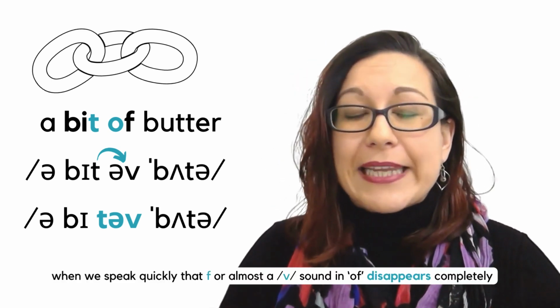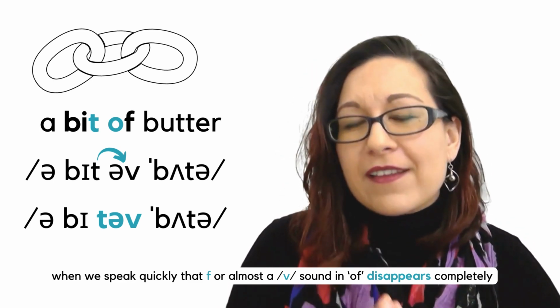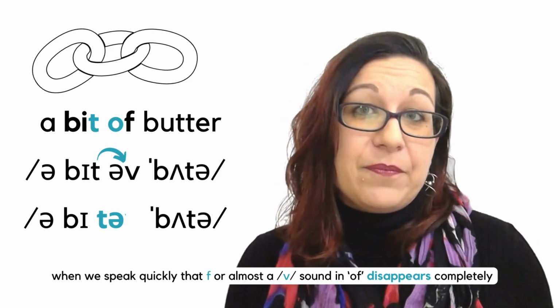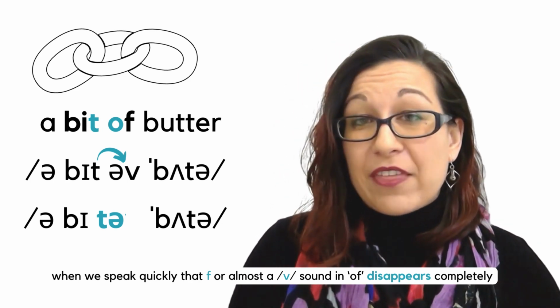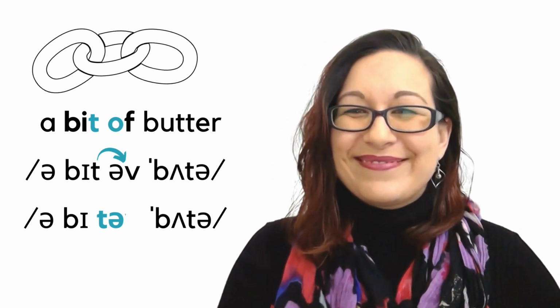But then something else actually happens as well. When we speak quickly, that F or almost a V sound in of disappears completely. And you end up with a bitter butter. So let's focus on those three syllables. A bitter, a bitter, a bitter butter, a bitter butter, a bitter butter.